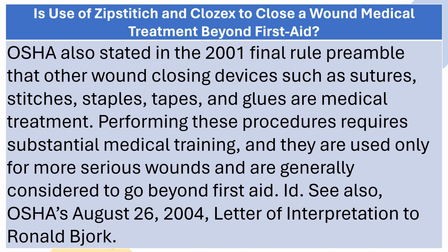tapes, and glues are medical treatment. Performing these procedures requires substantial medical training, and they are used only for more serious wounds and are generally considered to go beyond first aid. Id. See also, OSHA's August 26, 2004, Letter of Interpretation to Ronald Bjork.